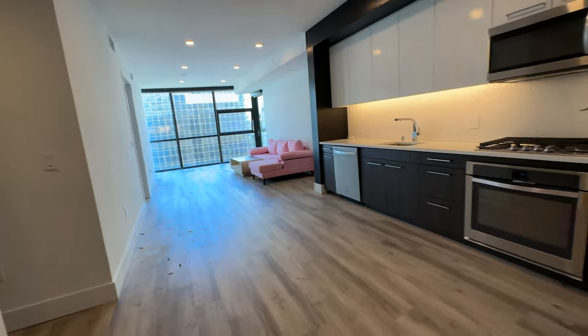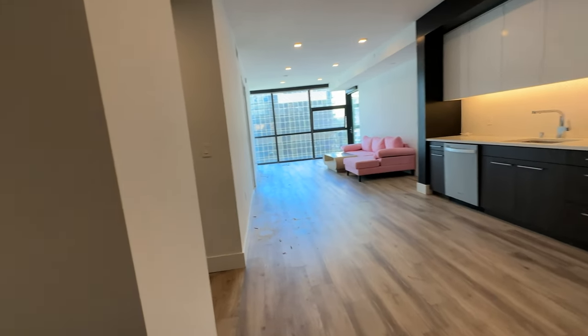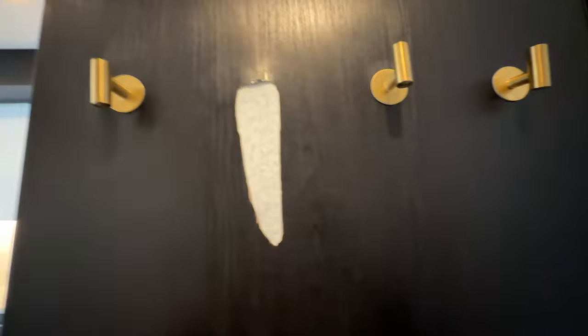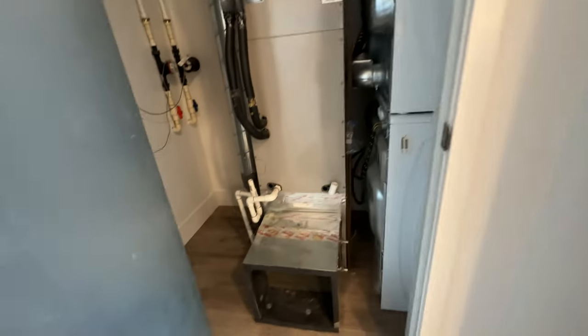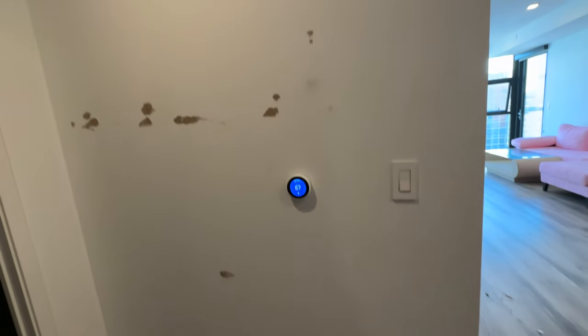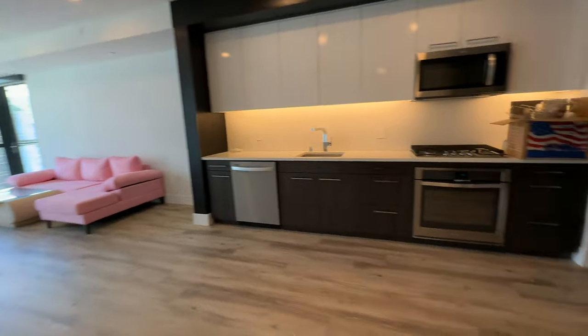Okay, so I'm gonna give a tour of my apartment since I never gave a proper one. You guys could see I really messed this apartment up. But these are adhesive wall hooks. I don't know what I'm gonna do about that. I don't know how much they're gonna take from my security deposit, but probably not much. Then I put my cleaning products here. And here I had a washer and dryer. And then I also messed this wall up, but they have a Google Nest for temperature.